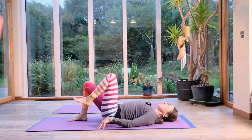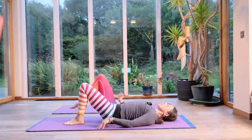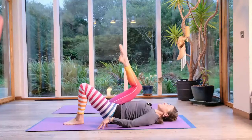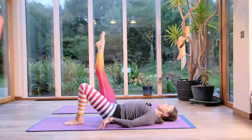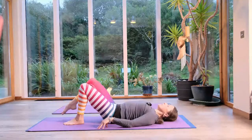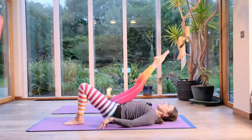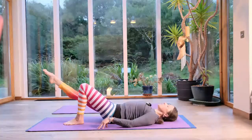Nice. And then we're going to do a thing called the bicycle. So draw your right knee up towards you and really be kind of pointy into your leg and then stretch your right leg up towards the ceiling. And then slowly lower your right leg down until it floats just above the floor. Bend your right knee, draw it up towards your chest, and then stretch your right leg up, and then slowly lower it down until it floats just above the floor.